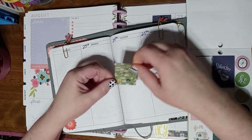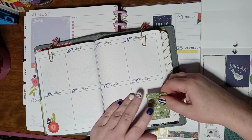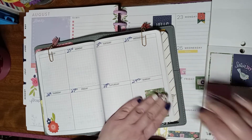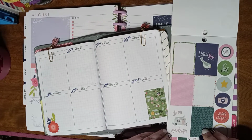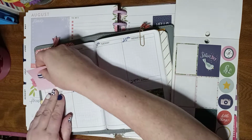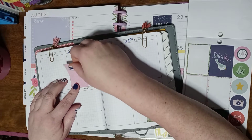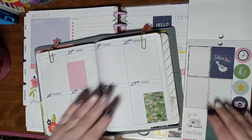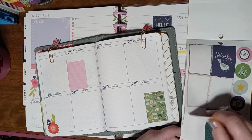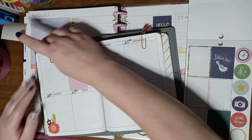Put this on here. This little camper makes me think of Kristina because she's traveling in a caravan right now. Just gonna stick that there. We'll stick this pink one over here. We'll stick it in here. I don't write a whole lot in this planner because I don't go a whole lot of places. So we'll use this road trip sticker because I used that one. So it matches. Let's stick it over here.